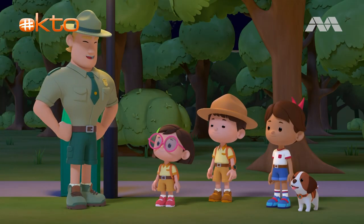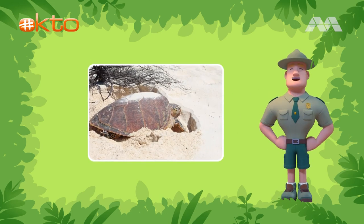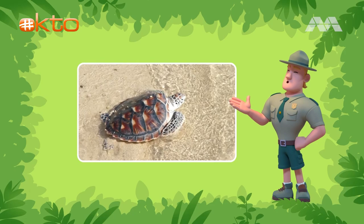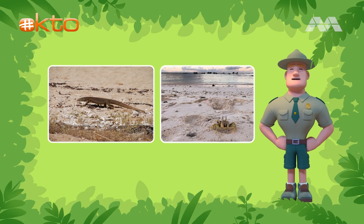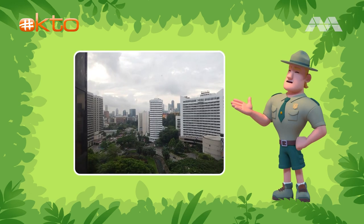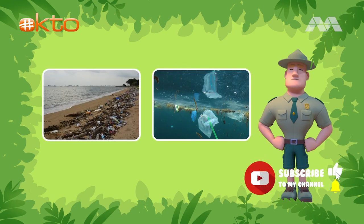Hello, Junior Rangers. To answer your question, Katie, once the Hawksbill Turtle Mom has laid her eggs in the sand, she covers it up and goes back to sea. The nest is left unattended, and the eggs are vulnerable to predators like monitor lizards and crabs. After the eggs hatch, the baby hawksbill turtle's journey to the water is also a dangerous one, especially in an urban environment like this. There are natural predators like crabs and birds, and also other threats like pollution.